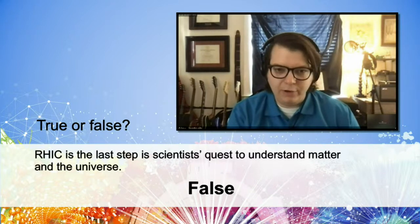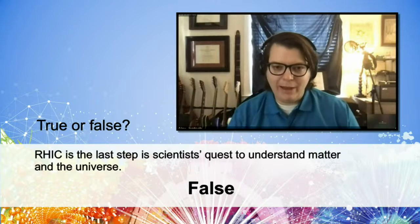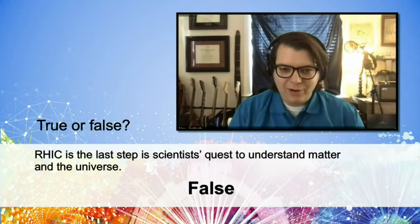So one of the challenges in trying to do this type of physics is you're essentially trying to learn about something by looking at the debris of its explosion. So imagine trying to understand a firecracker by taking all the flecks of paper and material after the thing has exploded. And you have to rebuild the firecracker from those pieces and understand what it was.